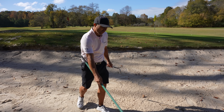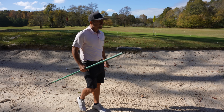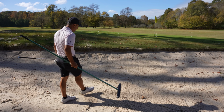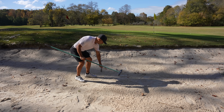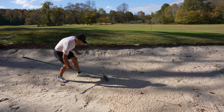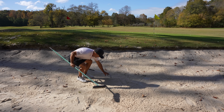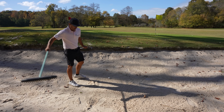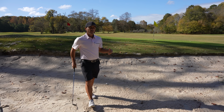Last one for you. If you aren't familiar with the rules of golf, one of your slimy friends might do this. Hey, I'm in a footprint. I'm just gonna care for the bunker. I'm allowed to rake the bunker footprint, so I'm gonna mark my ball where it is. I'm gonna rake this. Beautiful. And then I'm just gonna put it back right where it was. Beautiful. Here we go. That's a penalty. Don't let somebody do that.